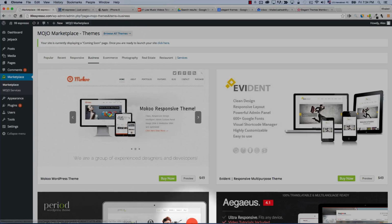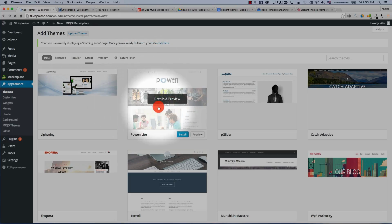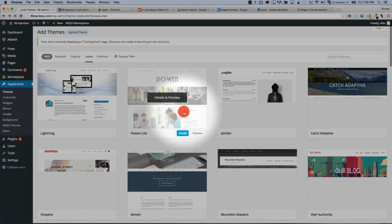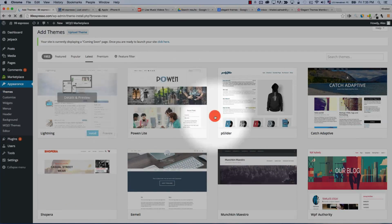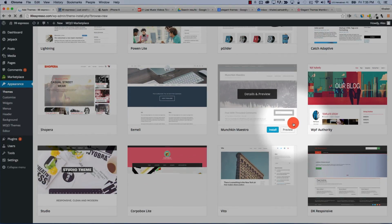Notice that when I came to the paid theme section, this changed here. I'm not on appearances anymore. Now I'm on marketplace, because this marketplace is the Mojo marketplace. So whatever you're buying now, you're buying from Mojo, because it was preloaded into the site by Bluehost. So let's come back to the latest themes page here. These are the latest themes. You can install any of these themes. These are completely free themes. However, some of them might offer some paid functionality later.